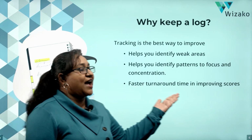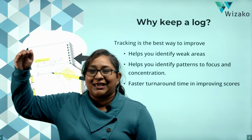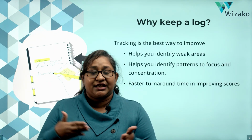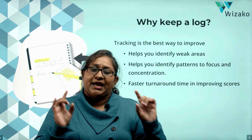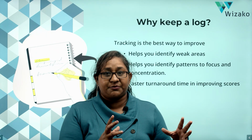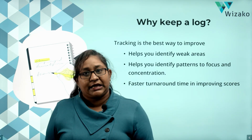This gives you a fast turnaround in improving your scores. You will no longer be at that plateau. You will start scaling up again, because now you know these are the specific areas I need to work on. Right now, your analysis might be just saying, hey, I'm making mistakes in sentence correction. My accuracy is only 60%. My RC and CR accuracies are higher. Maybe that's all your analysis is right now.